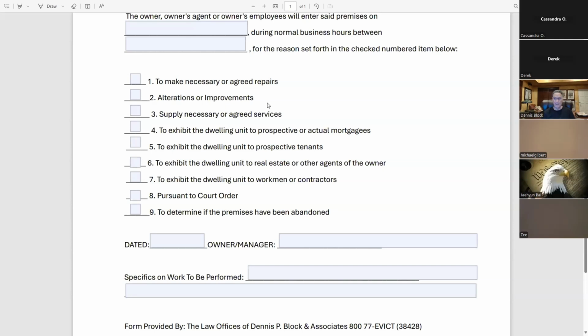Or, for example, if your tenant has told you that they're moving and you want to try to rent the premises out prior to your tenant vacating, then you could check number 5 there, which is to exhibit the dwelling to prospective tenants. Number 6 right here is dealing with if you're going to sell your property, you have the right to show it to agents, your real estate agents, or you can show it to prospective purchasers. That would be number 6.